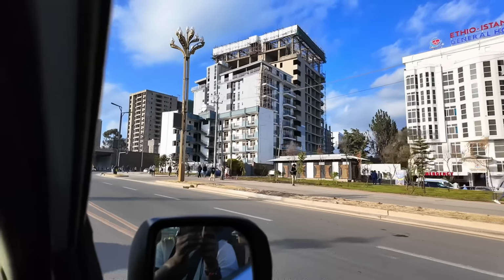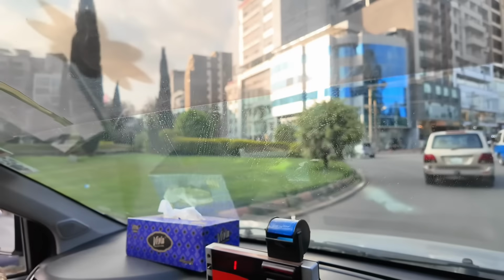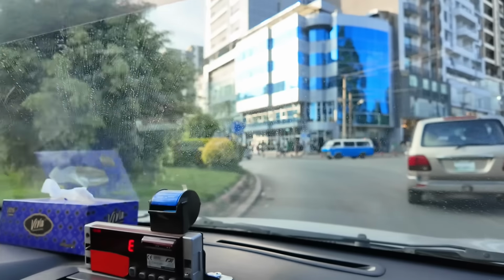Istanbul General Hospital. Now it's 2017, the Ethiopian calendar. Guys, Ethiopia is one of the countries with its own calendar. It's called the Ethiopian calendar, and the year here is 2017. But in other countries, it's 2024. So Ethiopia is 2017. That's Ethiopia, man. You can see Ethiopia so developed. I'm super excited.